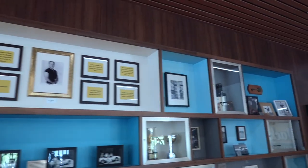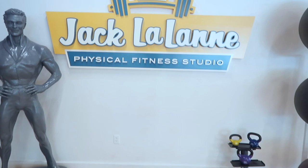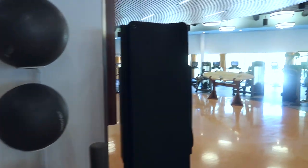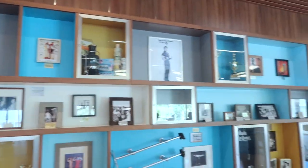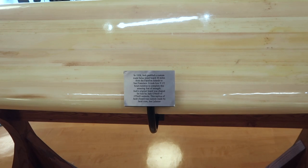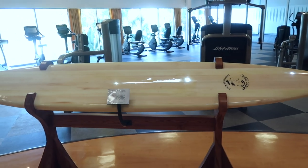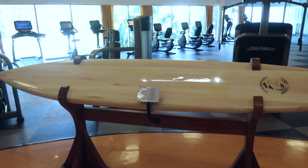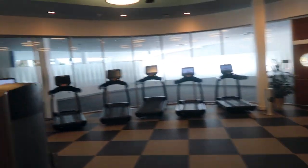Check it out. This is so cool. And a huge surfboard? Okay, let's find out what's up with the surfboard. Oh, we got more stuff there too. It's really cool. Oh, I guess Jack paddled a custom-made balsa wood board 30 miles? Wow. That's crazy. It was made for him by Jack O'Neill of O'Neill Wetsuits. This is a replica. Wait, but it was made by Jack's son, John LaLanne. It's incredible. Okay, so we're gonna head out of the fitness center, but this is fantastic. I am so impressed by this fitness center. It's incredible. Wow.